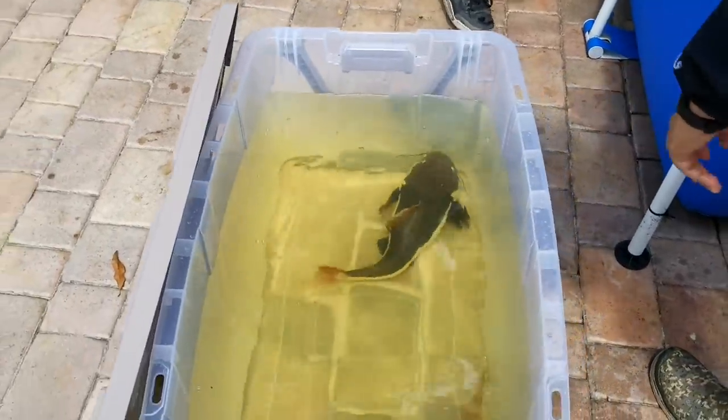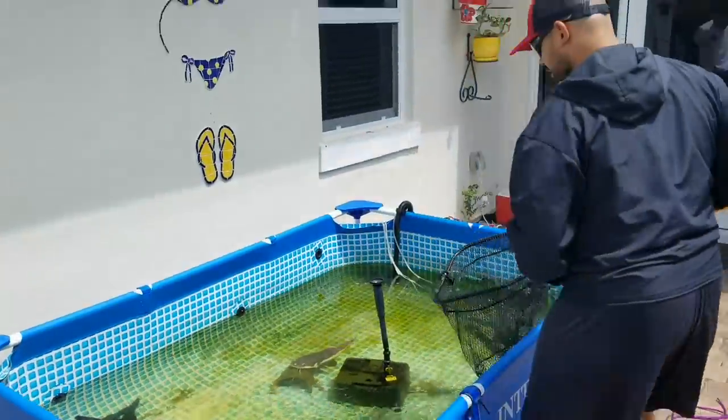That's a toad, man. Check this thing out. It looks so cool in this clear bin. Look at that. It's big. That's a big boy. Oh, look at me in the shadow. Good job, Joey. Look at that. Yeah. This is dope. Now we gotta get the other guy.